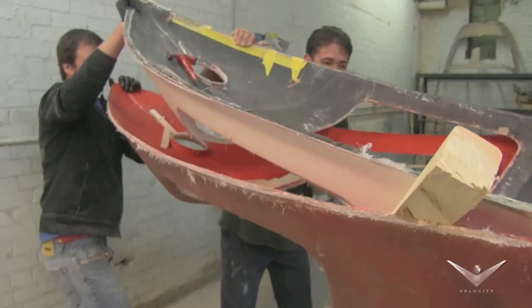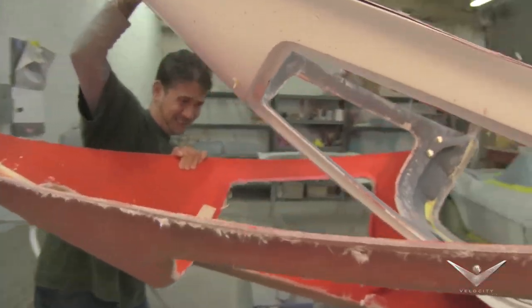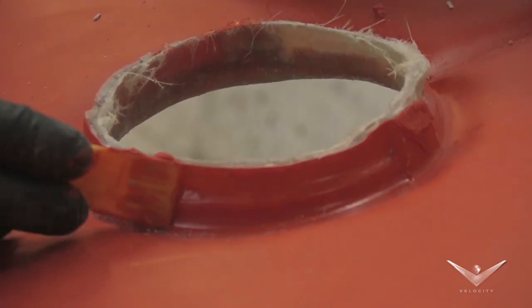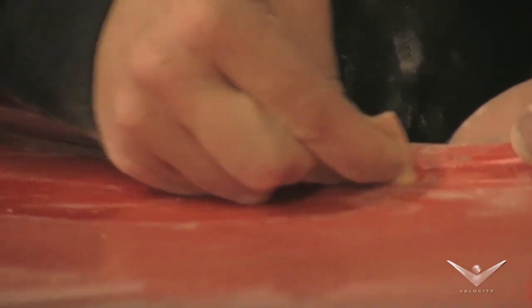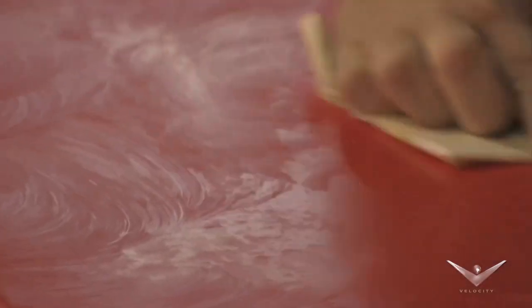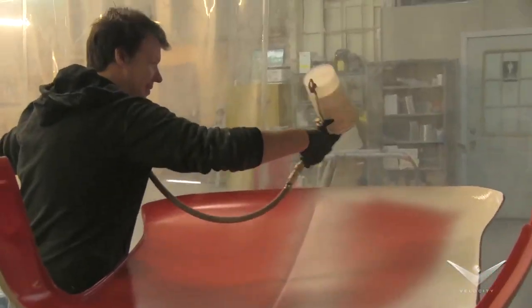Once the mold forms and hardens, we separate the mold from the plug and then we repair any final imperfections in the mold. That mold will now serve as the template for creating future hardtops for our customers. Now we get started building our first detachable split window tops. First, we coat the mold with a release wax, then we fill it with gel coat.